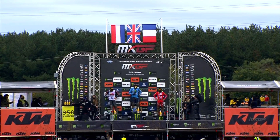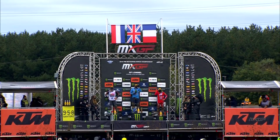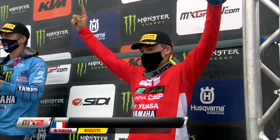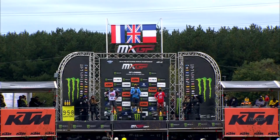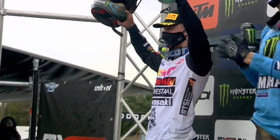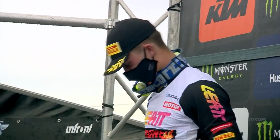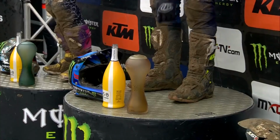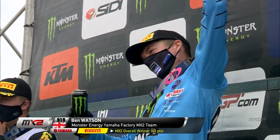Is that Hansi? Or is it Marnie? Can't quite see from here. The masked crusader. Looks like it's Hans Corvers, actually. But 3rd overall, Maxime Renau. 2nd, also with the trophy, Roan Van De Moosdijk, 2nd overall.